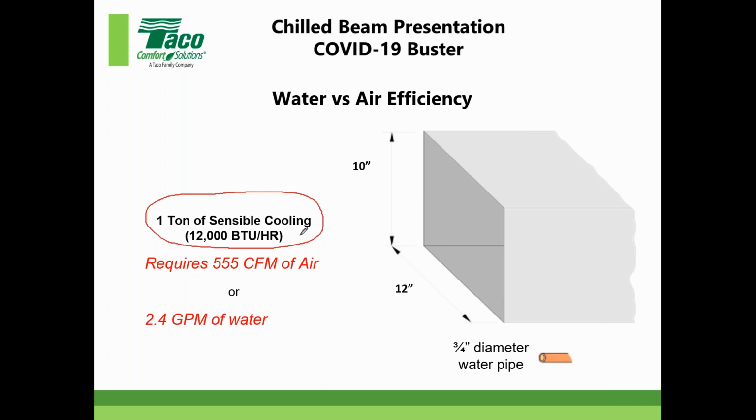So if I was transporting air into a space in order to get rid of my 1 ton of cooling load, I would need, for a reasonable velocity, a duct that was approximately 10 inches by 12 inches. And that would deliver 555 CFM of air. If I was moving water into the space, I could do that with a 3/4 inch diameter pipe. And I could move 2.4 gallons per minute. Any questions about what I've done so far? Anybody have any concerns about my 555 CFM?